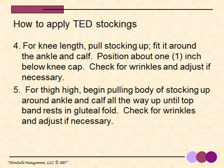For knee-high stockings, pull the stocking up and fit it around the ankle and the calf, working gradually to the final position. And that final position is about 1 inch below the kneecap. Check for any wrinkles and adjust accordingly. For thigh-high stockings, begin pulling the body of the stocking up around the ankle and calf, all the way up until the top band rests in the gluteal fold. This is just at the bottom of the buttocks. Check for any wrinkles and adjust accordingly.